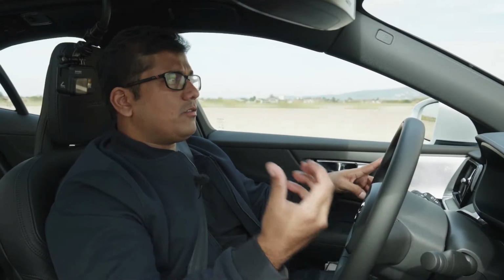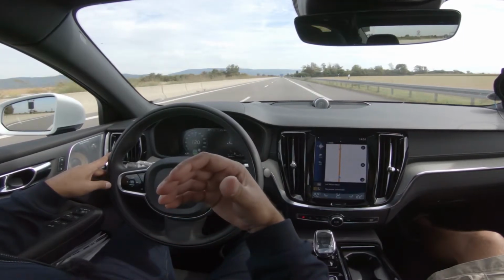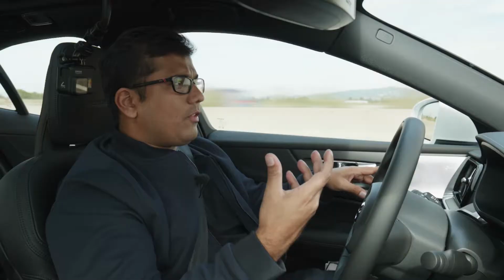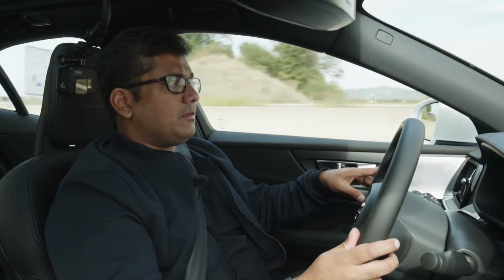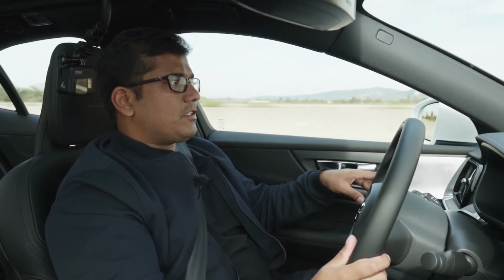You have that electric motor, which is happier in the city and giving you great mileage, so you don't need to use the petrol engine at all. And for the highway, at high speeds, you do have the petrol engine to take over, and it's happier in this kind of scenario.